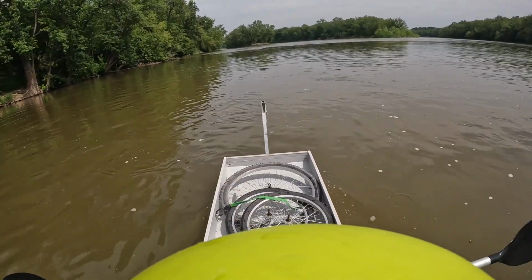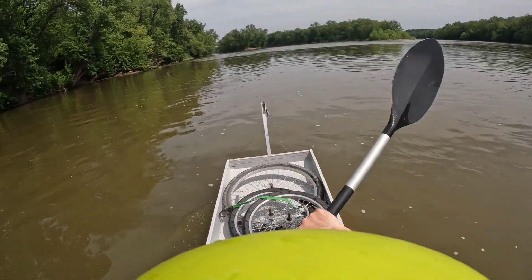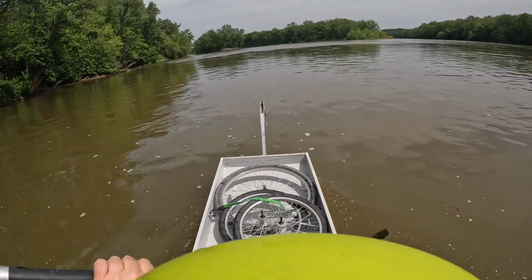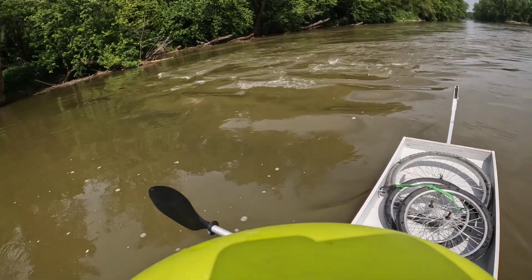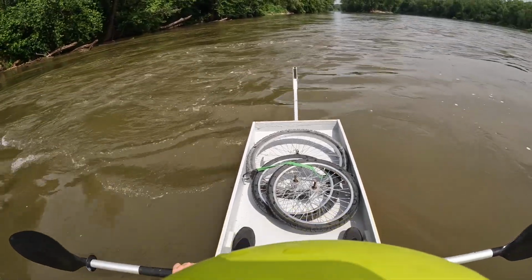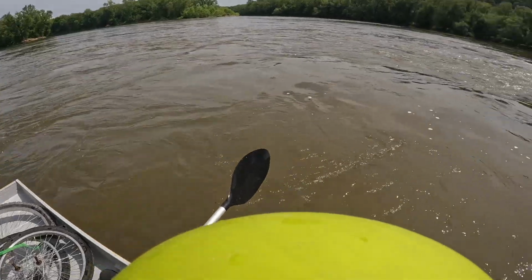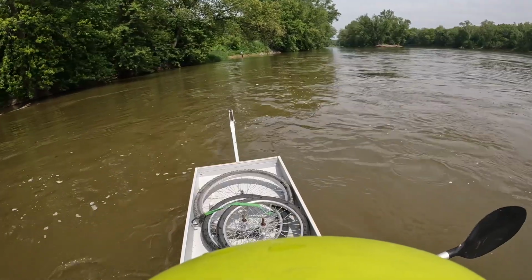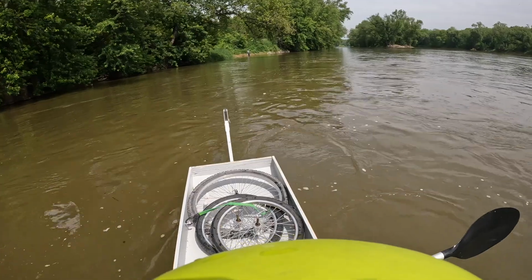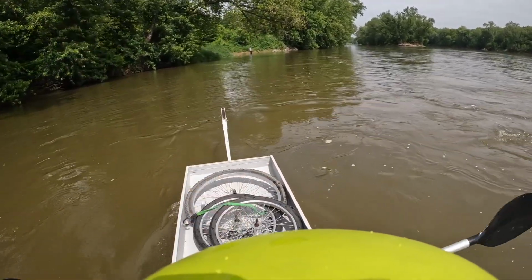All right, where do I want to go? I see a chute right there. Yeah, that was easy. This guy's fly fishing at the ramp. Hopefully I won't get snagged.